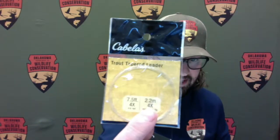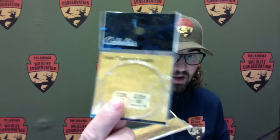Once you get to 0X, from there, you'll find tippet and leader that is going to start to say the poundage instead of having that number. It's going to say like 15-pound leader or 20-pound leader. But 0X is kind of that starting point, and that's typically going to be somewhere between 10 and 12-pound test. Here in Oklahoma, especially if you're using 3-weight up to a 6-weight, you're more than likely going to be looking for a leader that's packaged in either a 4X or a 5X. On the packaging somewhere, you're going to see where that weight class is, as well as a number associated with the feet, and that is how much line the leader is.